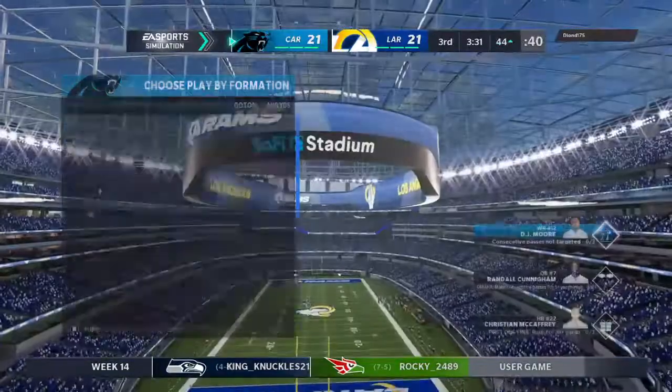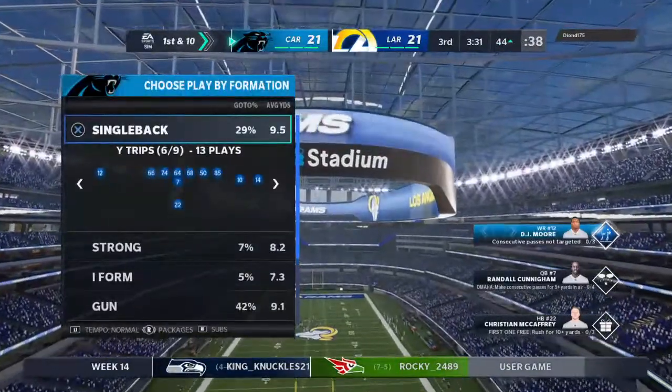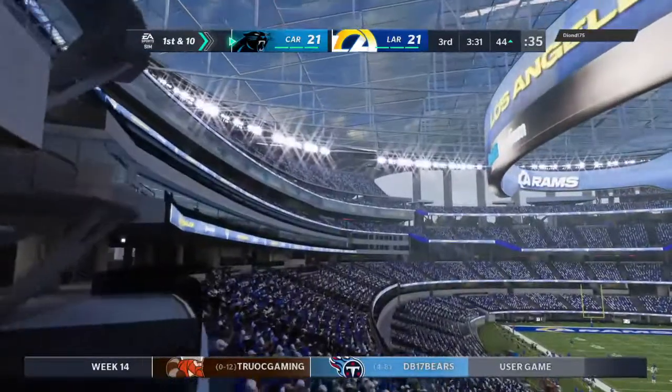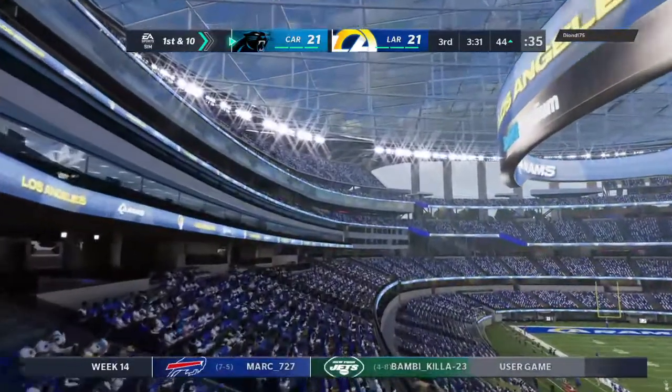It's a 45-yard punt, but a decent return there of 9 yards. And this offense, they're going to have excellent field position. They take over with a 1st and 10 on the short side of the field.